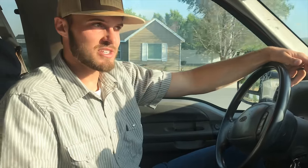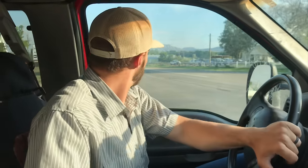Now that mule, he's just a trail mule. He just rides up in the mountains. So he's in good shape, but not good sprinting shape. There's a difference there. I think that actually would surprise a lot of people if you told them a mule would only be a second or two slower than a horse.